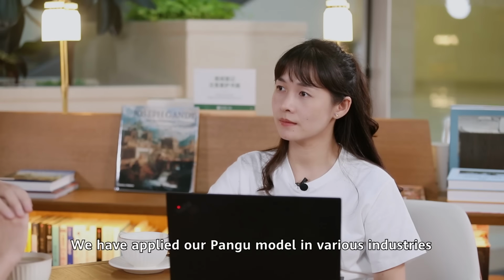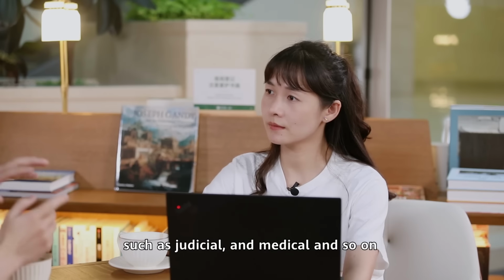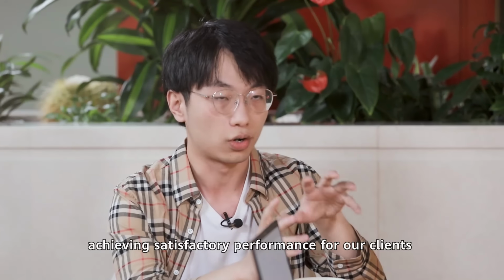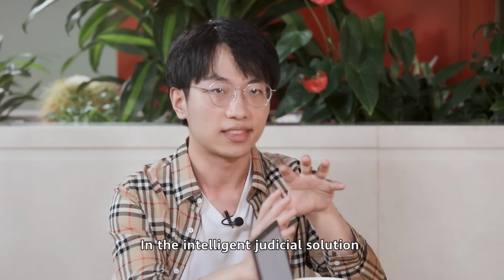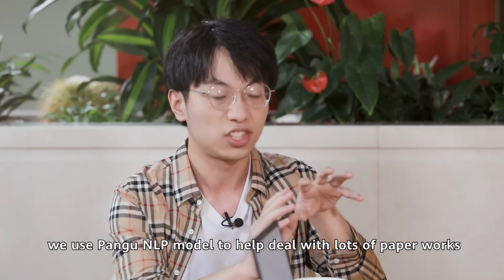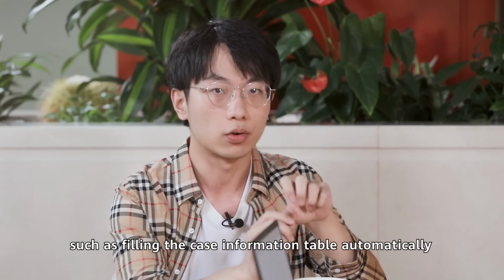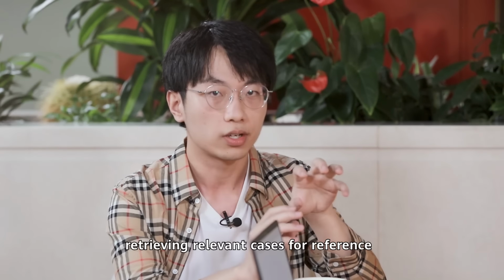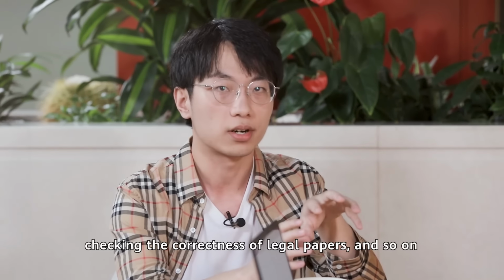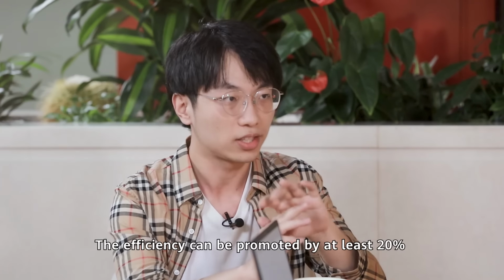We have applied our Pangu model in various industries, such as judicial and medical and so on, achieving satisfactory performance for our clients. In the intelligent judicial solution, we use Pangu NLP model to help deal with lots of paperwork, such as filling the case information tables automatically, retrieving relevant cases for reference, and checking the correctness of legal papers, and so on. The efficiency can be promoted by at least 20%.